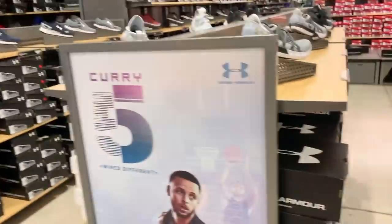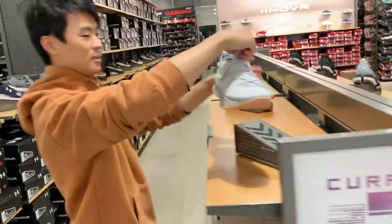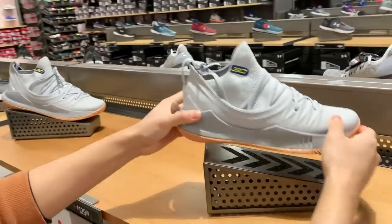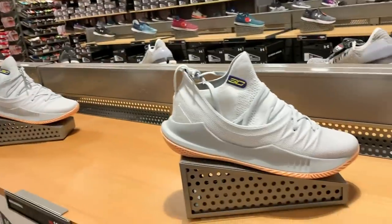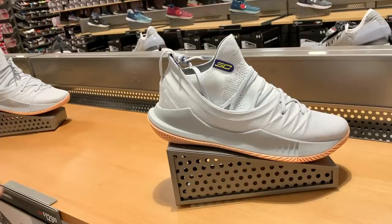So they updated their shoe selection. Yeah, they finally got some decent Curries. You got some newer Curries, I should say. It's retail price though. The whole store is 40% off, huh? Oh yeah, I forgot. So it's actually not a bad deal. 13 times 4, $52 off.